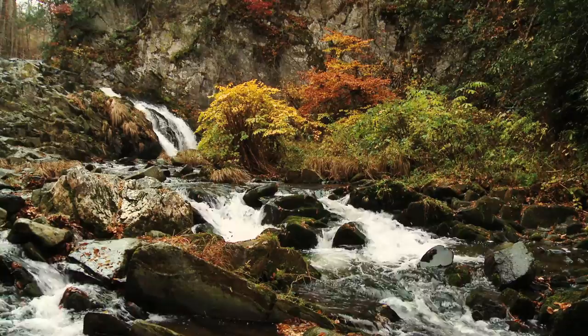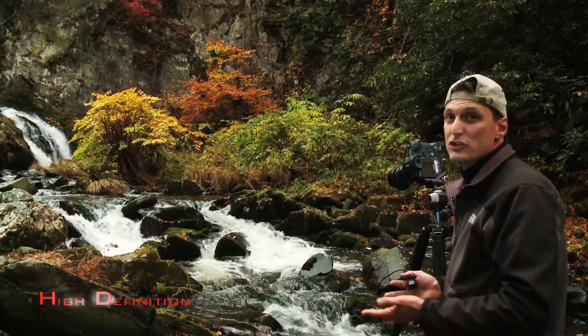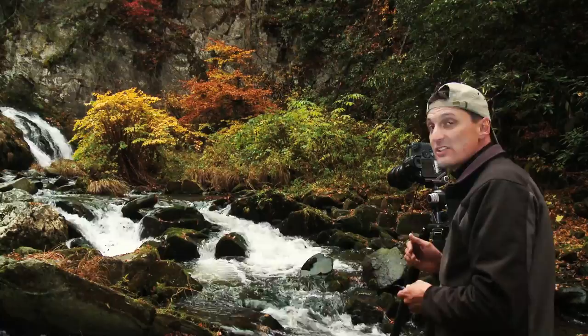Because I'm trying to include so much in this shot, from right in front of the camera to a good 30 or 40 yards away, I'm having to shoot at f/22, so that I have plenty of depth of field. With some lenses you've got to be careful though. They're known to have diffraction problems, so it's important to test your lens and be sure that you can shoot at f-stops of 16 and 22.